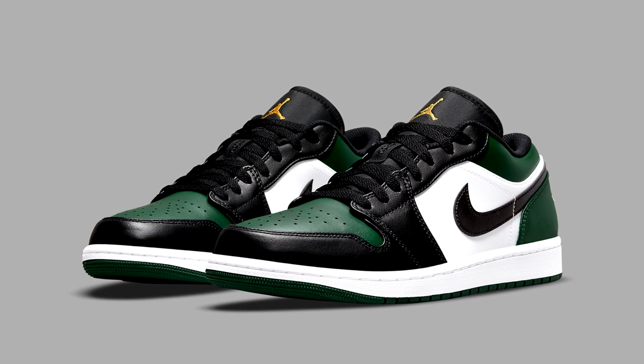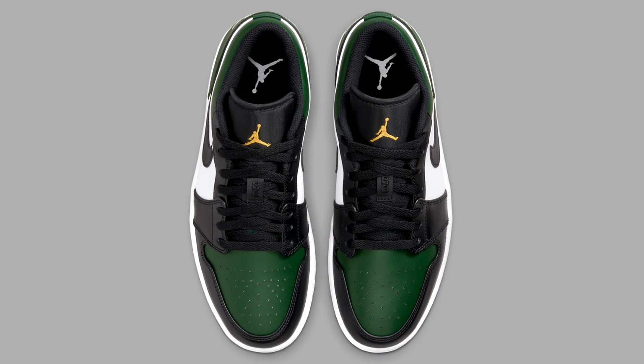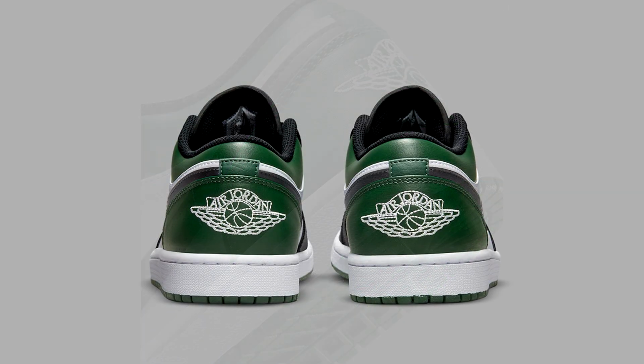I think this is a really clean colorway. I like the fact that they went for this pop of gold or yellow for the Jumpman logo on the tongue, and then on the back they went for white. White embroidery for the Air Jordan wings, the logo. I feel like this is one that might sit for a little bit, but probably not longer than a week.